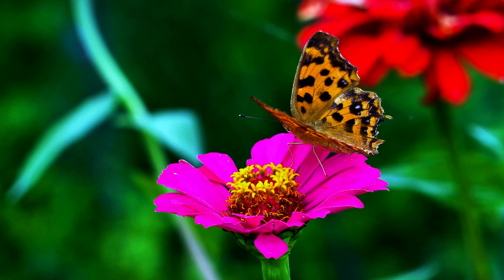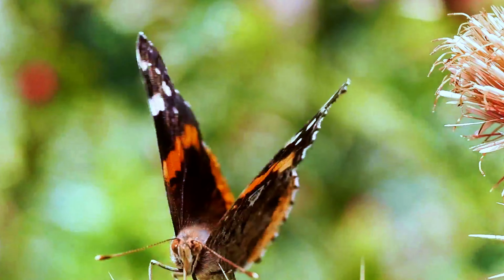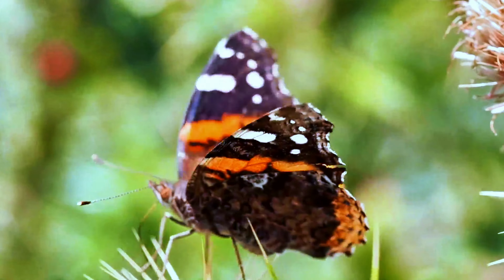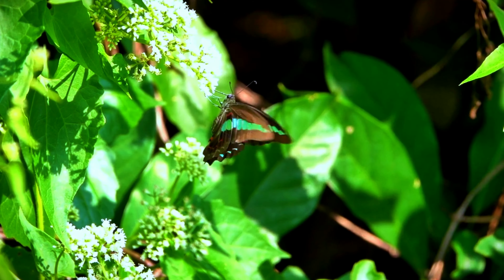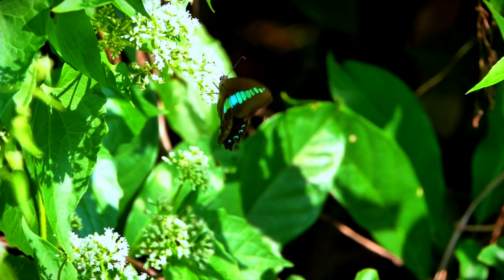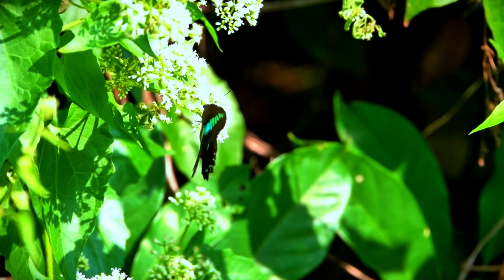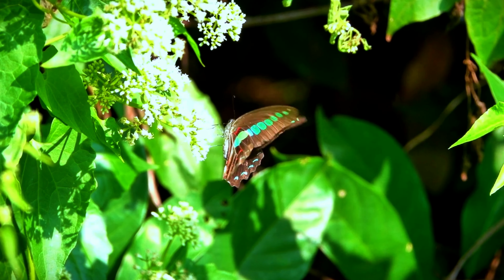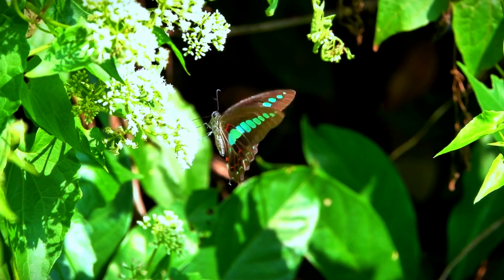The beauty of these interactions is not just visually stunning, but also crucial for the survival of our ecosystems. As we appreciate the beauty of butterflies on flowers, we're reminded of the importance of preserving these delicate creatures and their habitats. By protecting the ecosystems where butterflies and flowers interact, we're ensuring the survival of countless plant and animal species that rely on them. Let's take a moment to appreciate the beauty of these interactions and the importance of preserving them for future generations.